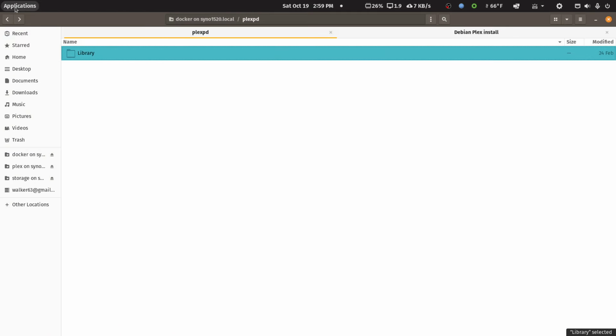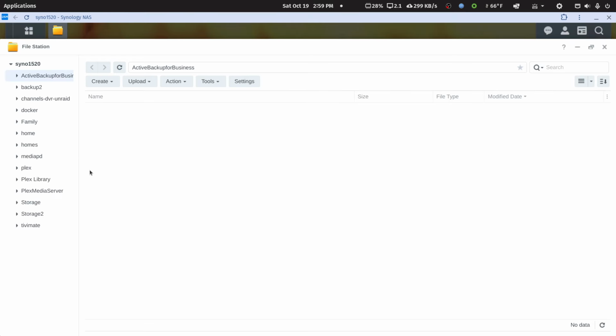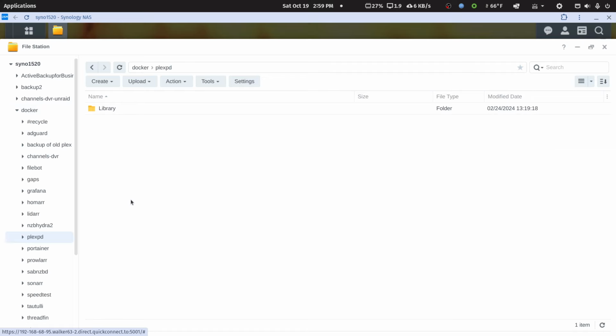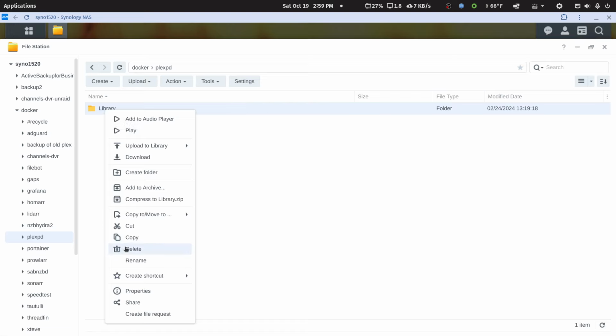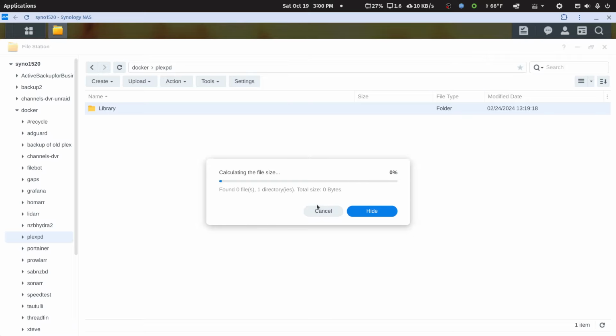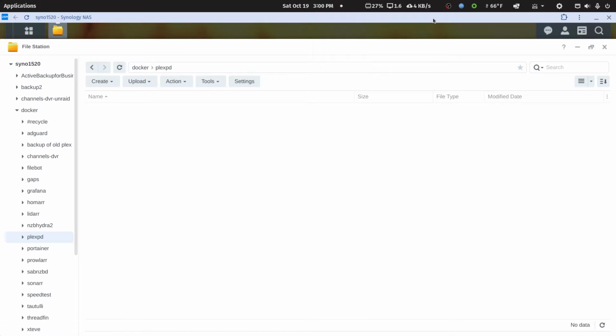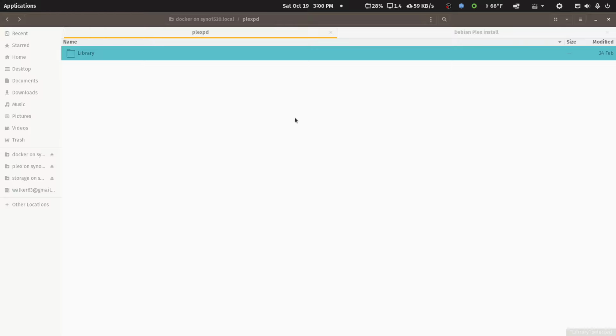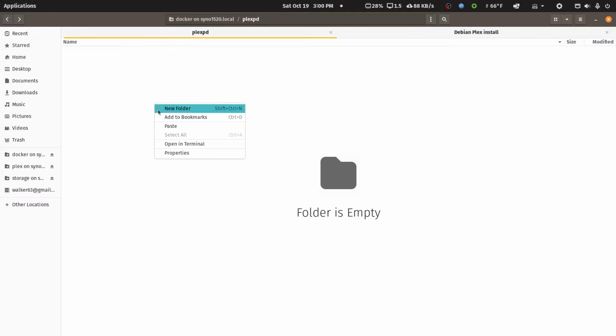Let's see if I still have that window open. I don't. It's opening off screen. So I'll use File Station, go into the Docker folder, go into, let's sort this the right way, the Plex folder, and then I will nuke all the Plex application files for this install. Okay, so let's refresh. They're gone. And if I refresh my browser, they're gone. So I'll copy this and paste it here.